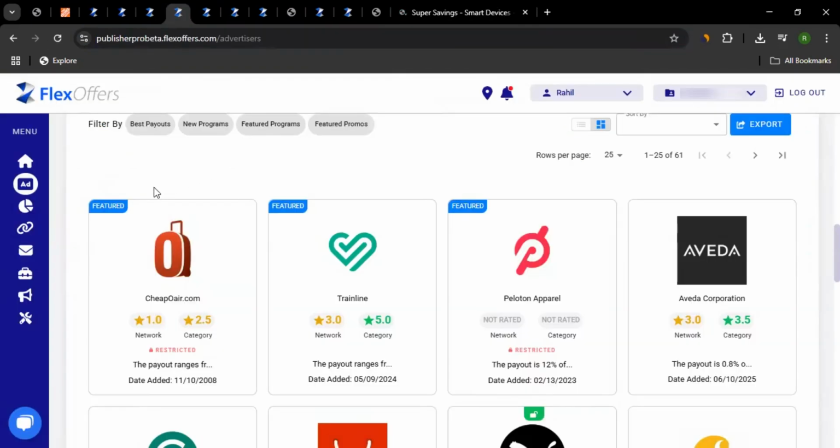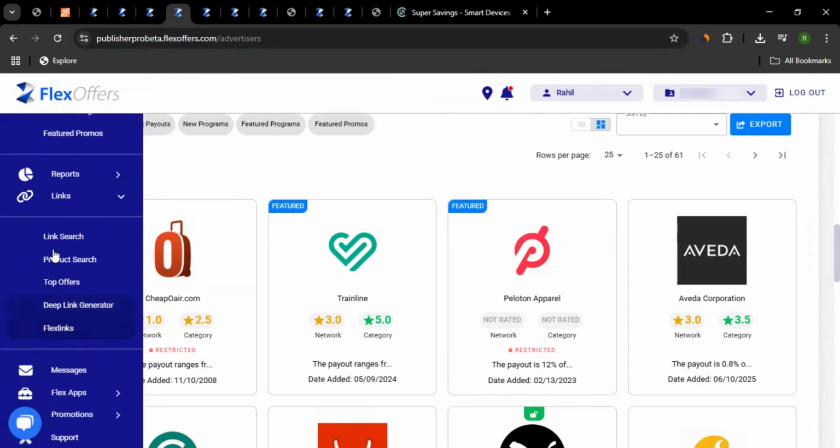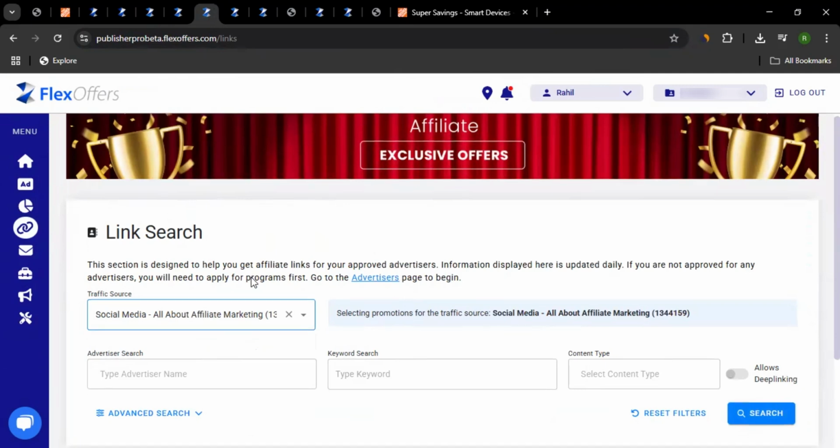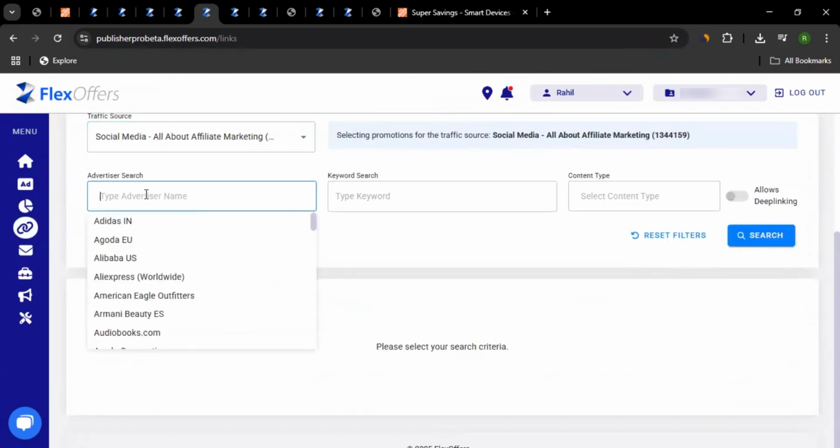For that, you can hover over this link icon from the left-hand side menu bar, and click on link search. It will take you to this section. Over here, you can choose your traffic source. Whatever traffic source you selected while applying and got approval for, you can select it from here. Within advertiser search, you can select your approved brand. So let's say we get the approval from Home Depot, you can search for Home Depot.